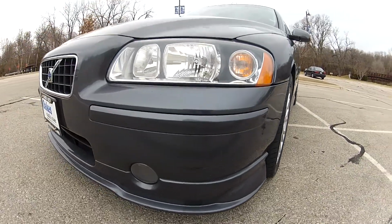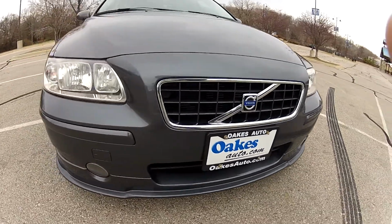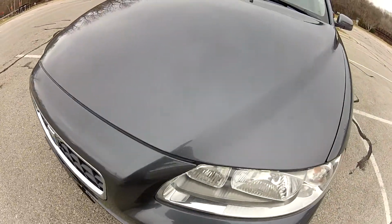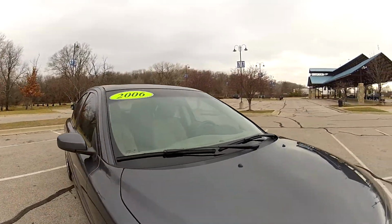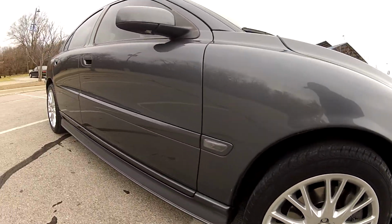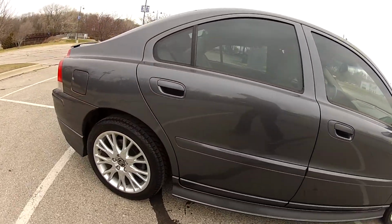This 2006 Volvo S60 has 80,000 miles on the odometer. The front end is in very nice condition with no major imperfections to be found anywhere. The windshield is free of any chips or cracks, and it does have the nice alloy wheels on all four corners. The rest of the body is in very nice condition with no major dents, dings, or scratches anywhere.